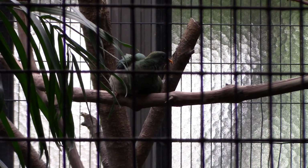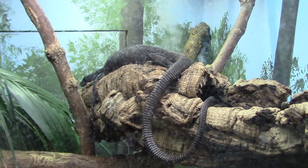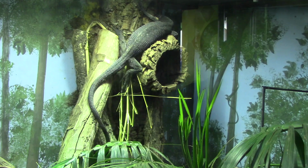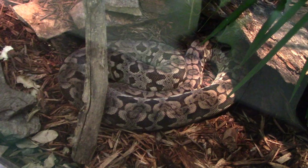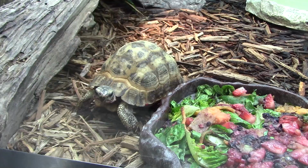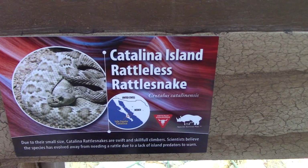Tree monitor. This guy's right by the little fog vent. Another big guy up on the other side. A Dumeril's boa. Wow. Good sized snake. We got a Madagascar spider tortoise. Guy's having some lunch, looks like. They're close by it. Got a Catalina Island rattlesnake. Kind of an oxymoron right there. There's two of them.